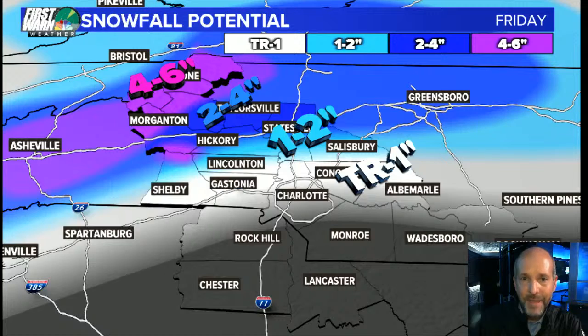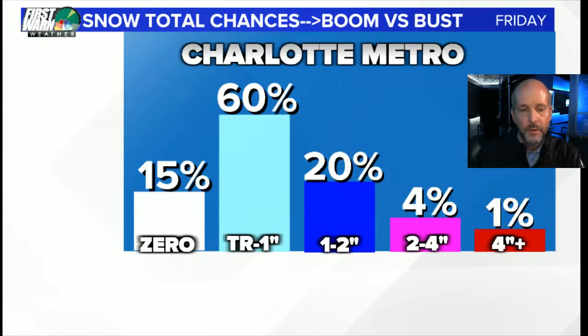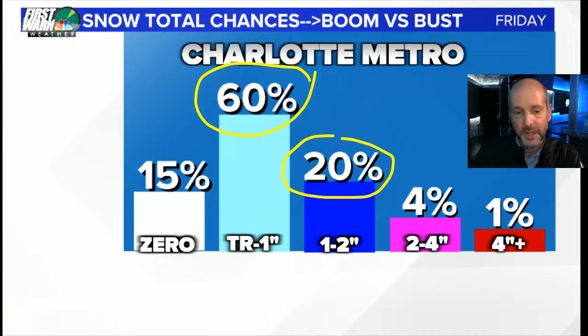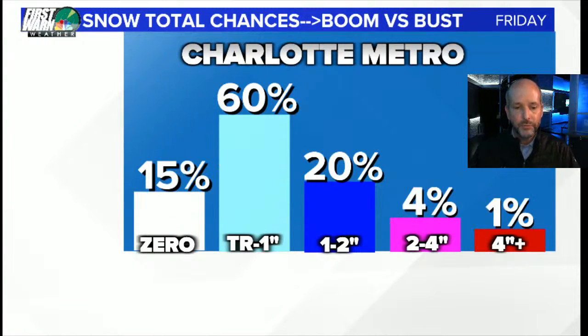So I try to make it easy with the boom and bust forecast. The reason I show this is to show you what's most likely. Because the goal of any meteorologist isn't to tell you what could happen. It's to tell you what's most likely to happen. So what's most likely going to happen tomorrow for the Charlotte area is this: 60% chance of a trace to 1 inch. The next most likely thing is 1 to 2 inches, but that's just a 20% chance. Then the third most likely thing is a 15% chance of 0. A very small likelihood, 4% chance of 2 to 4, and then the outlier is 4 inches. So that kind of lays out the possibility.